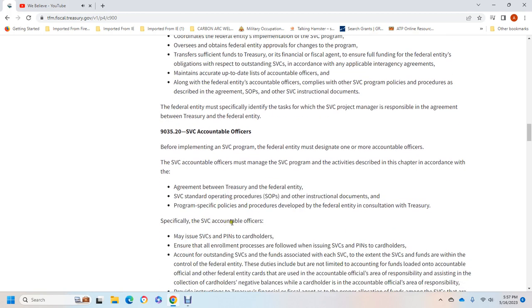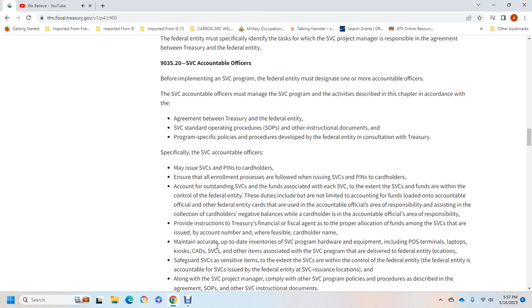Physical stored value card accountable officer duties: issue the stored value card PINs to the cardholder and ensure the enrollment of the profile file with the stored value card PINs in the cardholder. Count outstanding stored value card funds associated with each stored value card, to the extent the stored value card funds are within control of the federal entity. These duties include, but are not limited to, counting the loaded funds for the accountable officer and other federal entity cards.